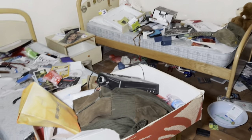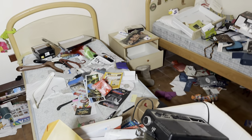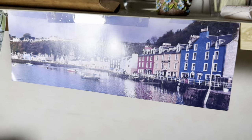Now, is this a bedroom? Because we've not seen one yet. Oh yeah, this is a kid's bedroom. It's absolutely rammed with stuff. Loads. And this is what I mean. How sad is that? Not memories of... Hey, up.